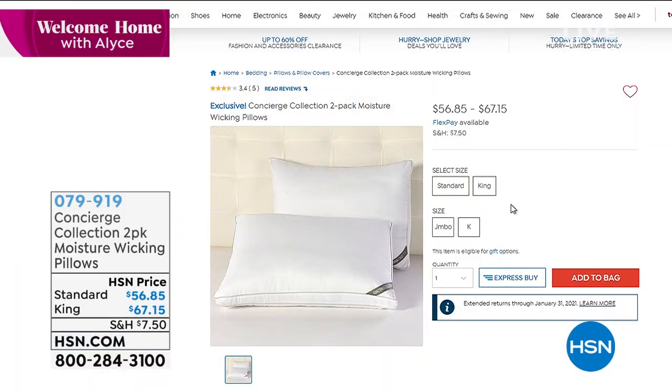And one thing you need to complete that bed is going to be the perfect pillow. We have them for you today as well. So when it comes to pillows, you want moisture wicking pillows. We have them available in your standard. We have them in your king size as well. You get two of these. They are going to feel so good. I'm telling you, when you sleep on a pillow, it stays nice and cool. It takes away that moisture.